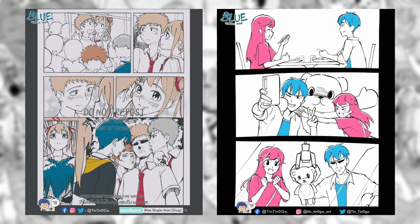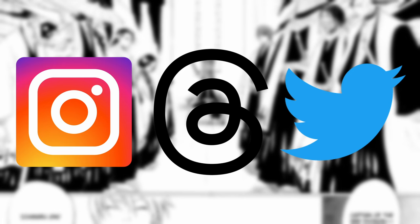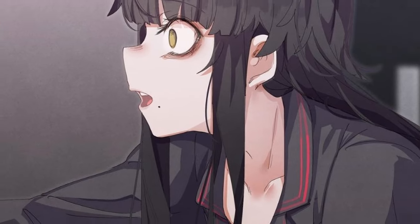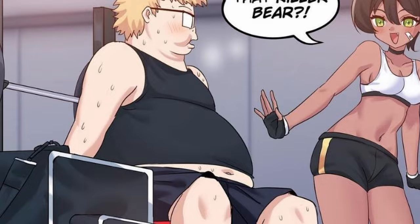Social media comics is a newer format that takes advantage of platforms like Instagram, Twitter, and Threads. Artists like Meriwether Media tell compelling stories using single-panel comics that you have to swipe through to read.